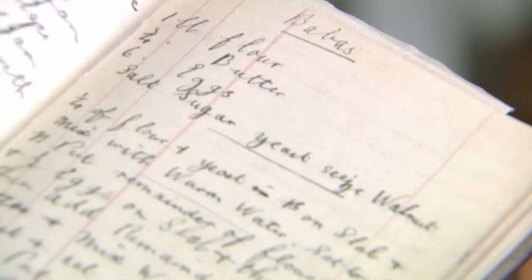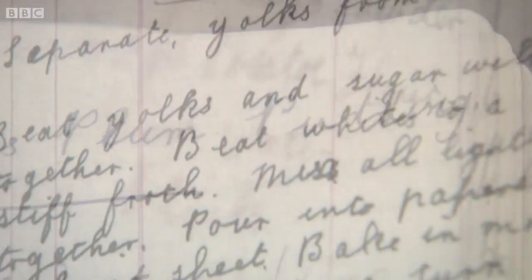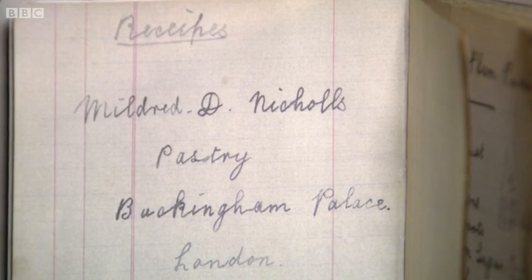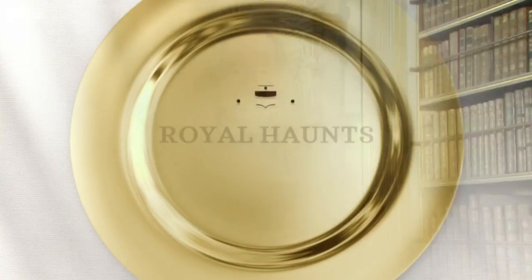And it all starts here with this gem, a royal kitchen maid's cookbook, the only surviving recipe book of its kind in the Royal Archive. This is an exact copy of the original, which is kept at Windsor Castle. Inside, the recipes of Mildred Nichols, who worked at Buckingham Palace in the early 1900s. And for the first time in over 100 years, we'll be bringing these recipes back to life.